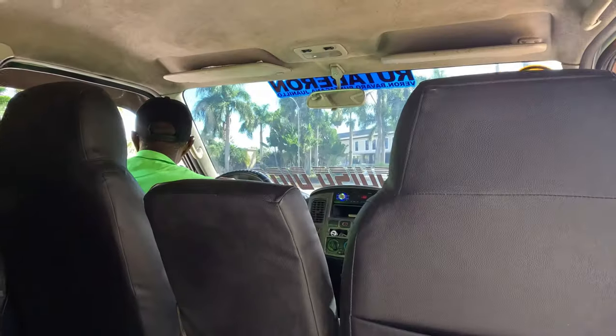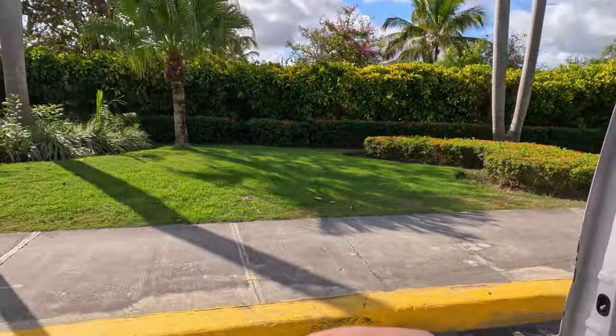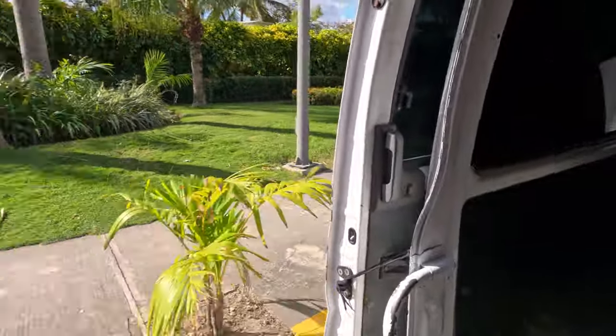So we're on the bus and heading to San Juan Shopping Center. There's no seatbelts. The door stays open, yeah? Yeah, okay. So apparently the door stays open. That's all good.